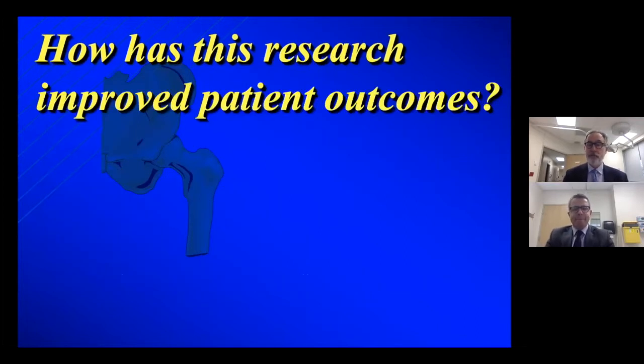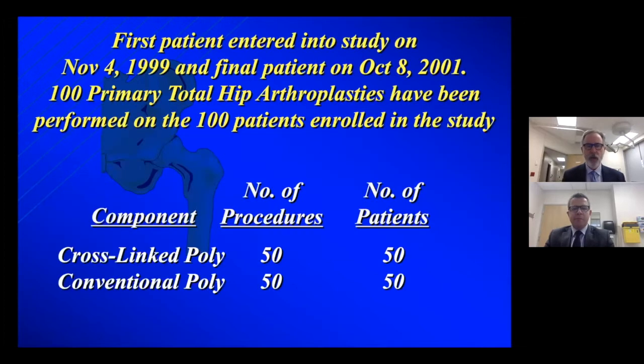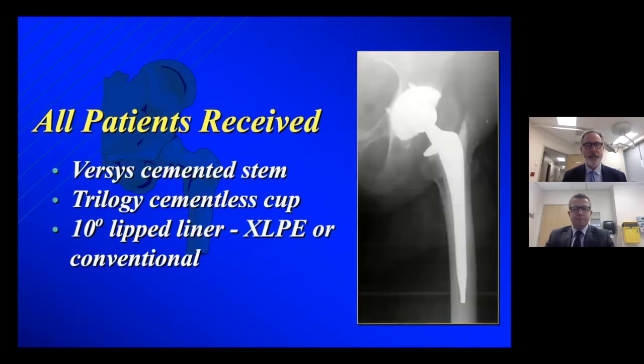So has this led to improved outcomes? Absolutely. I'm going to give you a few highlights. Dr. McDonald already alluded to this study. This was one of the first randomized controlled studies that I think really made a big difference, where we looked at this new plastic. Right around the turn of the century, we took 100 patients, and in 50 of them we put a cross-linked, or the new plastic, and in 50 we put the conventional plastic, really not knowing what we were going to find. They had the exact same operation other than the plastic that they got.